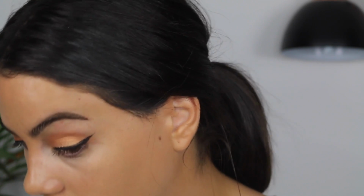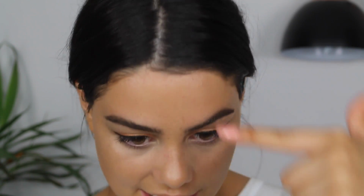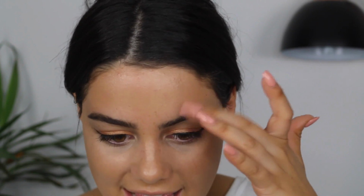So I should have mentioned this earlier, but my beauty blender was completely clean. I cleaned it before I filmed this video, so what was on my face from the skin tint was purely from the skin tint. It couldn't have gotten coverage from anywhere else. The only thing I will say is I do think that it gets a little bit patchy. Like if there's any edges to the product, the edges kind of get darker than the rest of it.